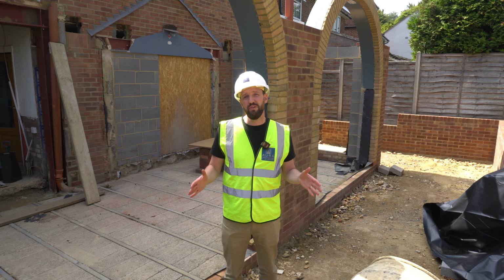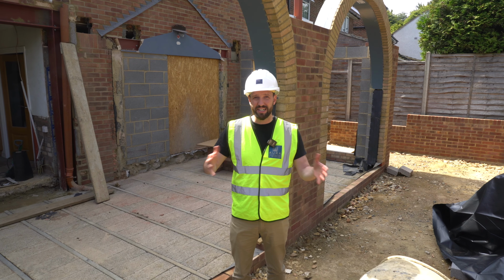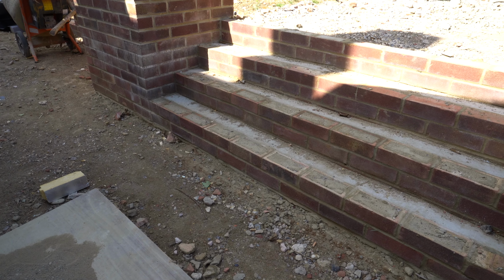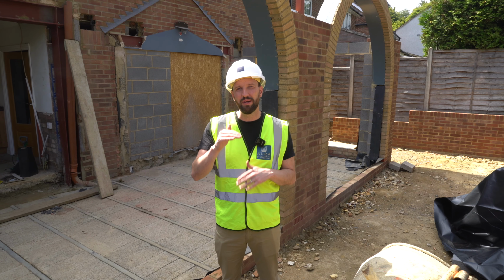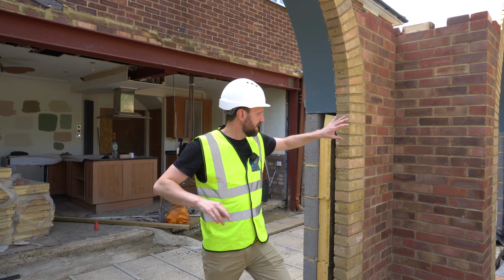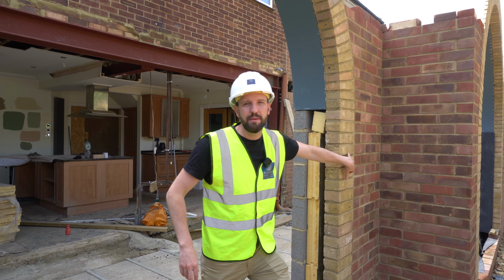shapes. Part of the client brief on this project was to have a raised terrace area for patio space, but because of the different step changes in the garden, we've created these steps up. We've created a raised terrace deck behind you, which you've also got planning approval for. I think often it's overlooked that a raised platform can often need planning approval. To really set off these arches, we've got a yellow brick which contrasts with the original property and the red bricks for the main part of the extension.